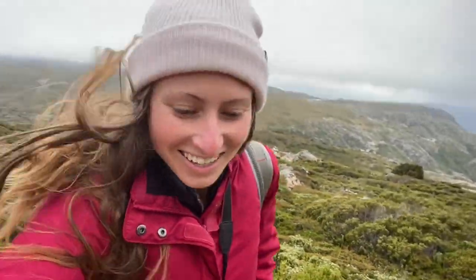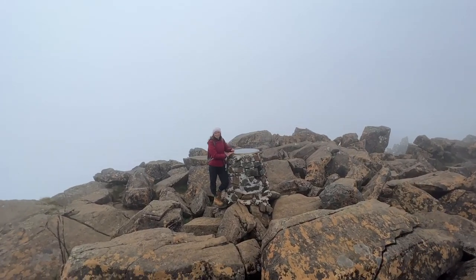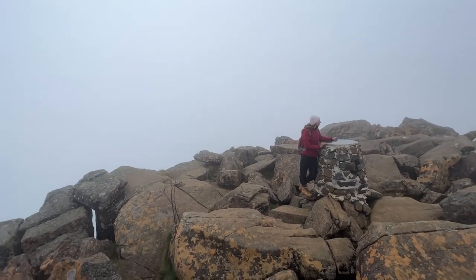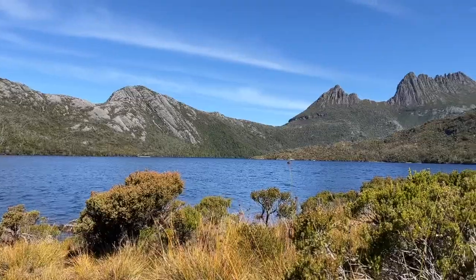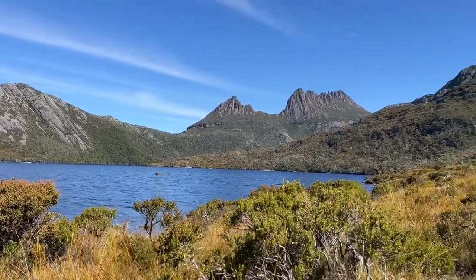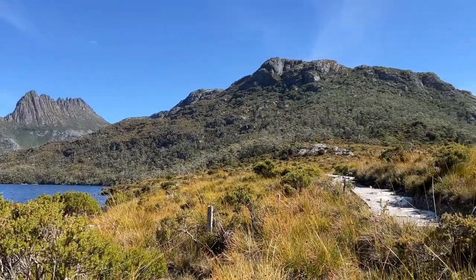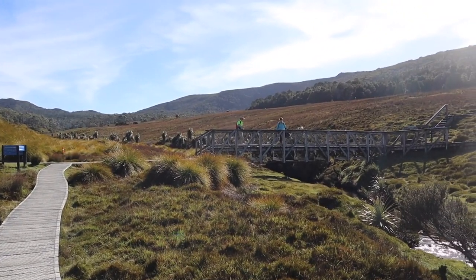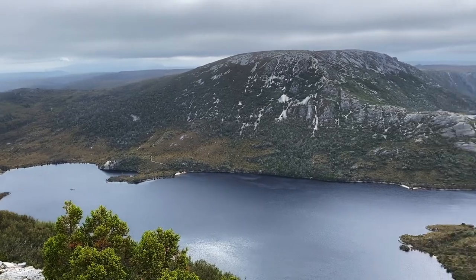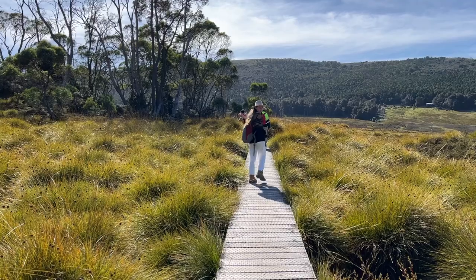Today we will be exploring Cradle Mountain and more specifically the Cradle Mountain Summit Walk. Having just arrived in Tasmania on a month-long family trip, we headed straight over to the Cradle Mountain-Lake St. Clair National Park, an incredible area covering a stunning 1,614 square kilometres.